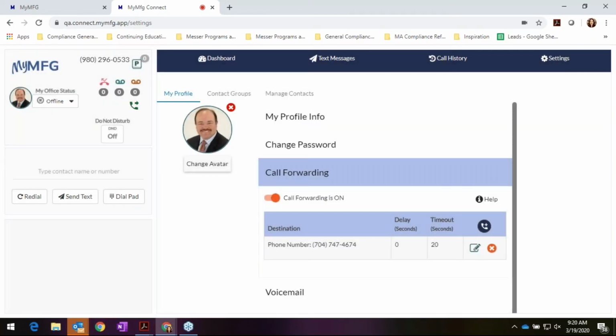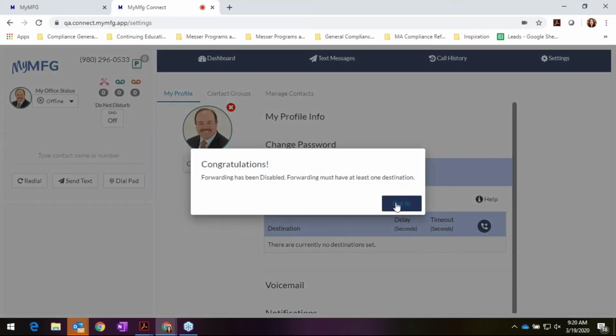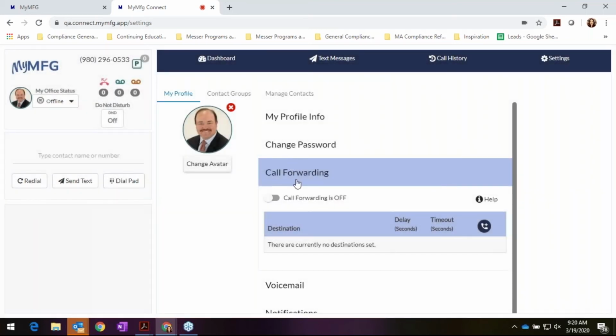So if you're planning on leaving for the day to go run appointments or to run errands or be out of the office, all of the calls that come in to this line will actually forward to the number of your choosing, whether that's another office line, whether that's a cell phone number, however you choose to operate. You can add additional destinations or you can delete destinations, which is what I'm going to do now, and then it automatically turns call forwarding off.